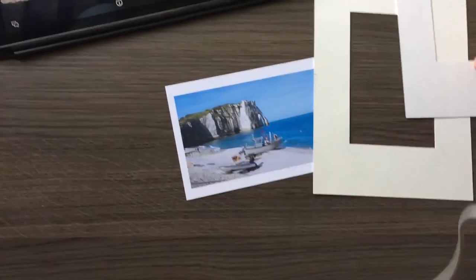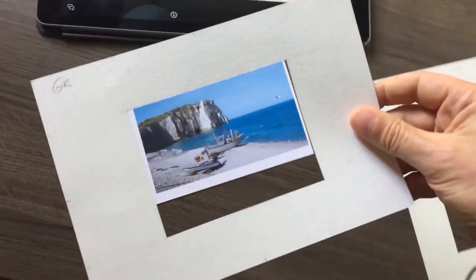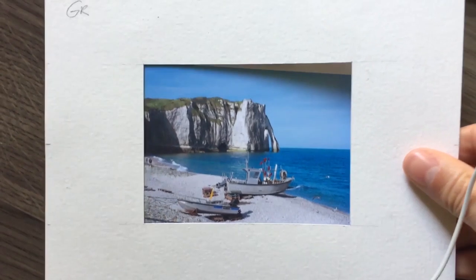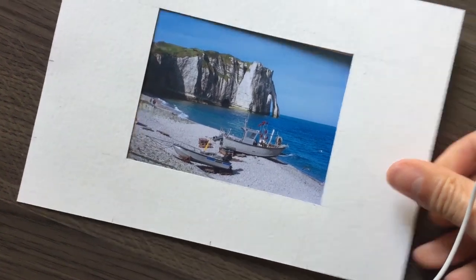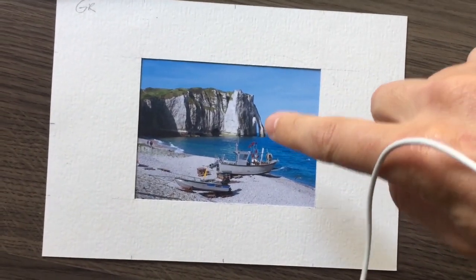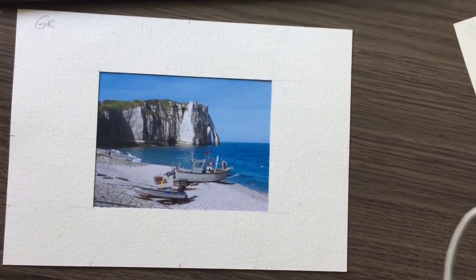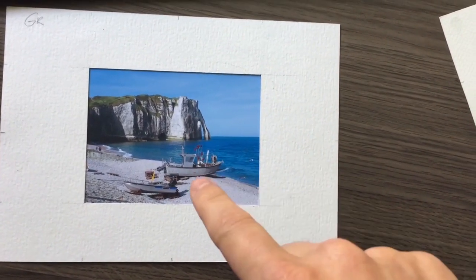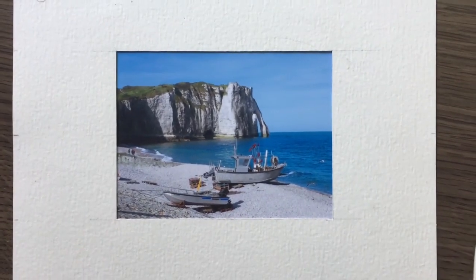So for this one, it will be something like this. You can put it right over it. I want the rock formation to come about 1/3 of the frame. And I will put the boat a little bit to the right, so that it's not right under. So we get something more interesting.